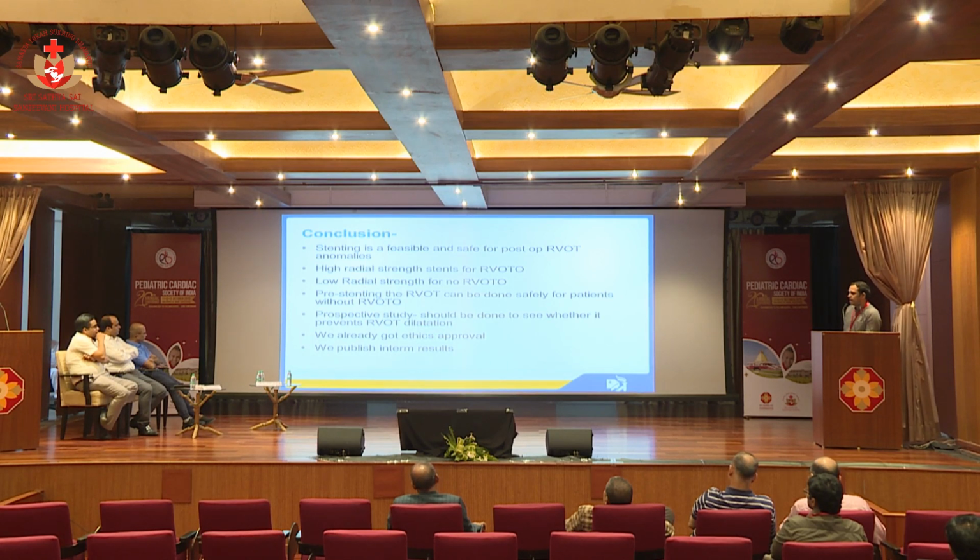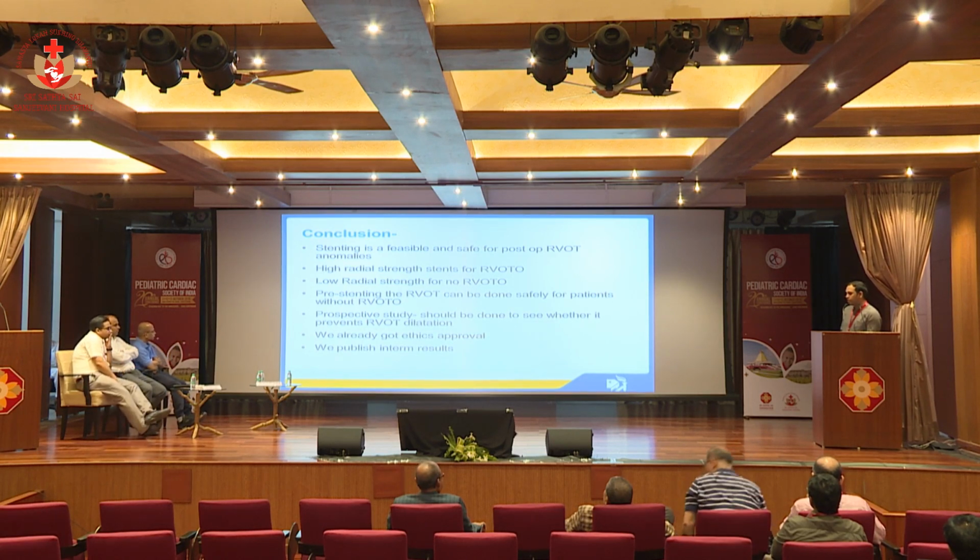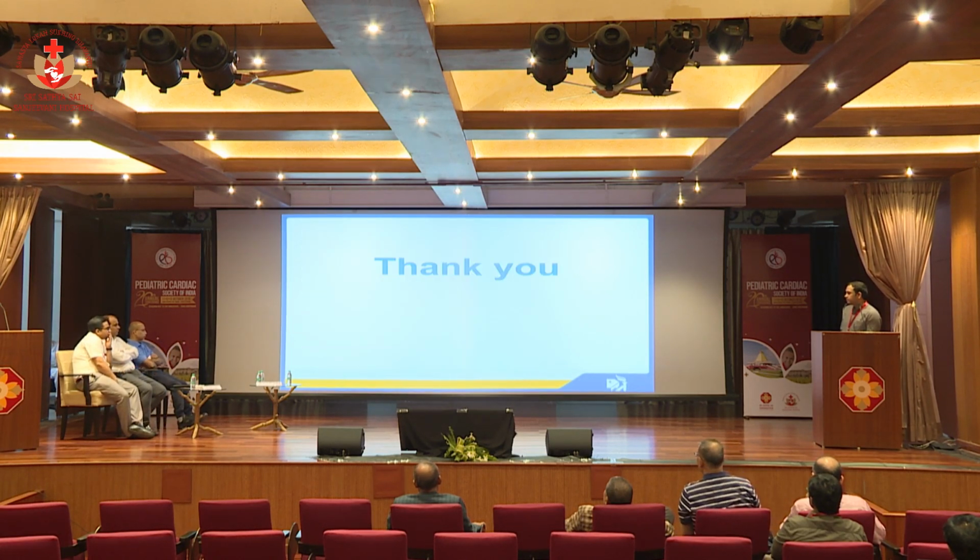So we hereby propose to have elective RVOT stenting in cases of huge RVOT dilatation to prevent further RVOT dilatation and to get a fixed RVOT diameter.